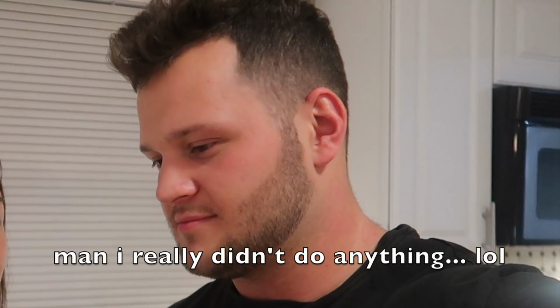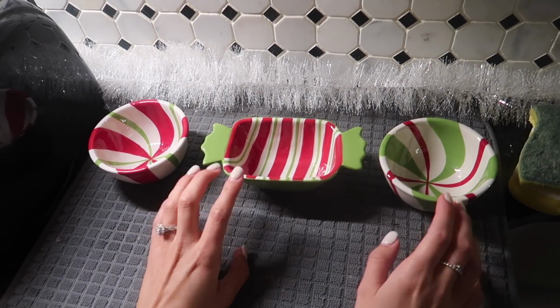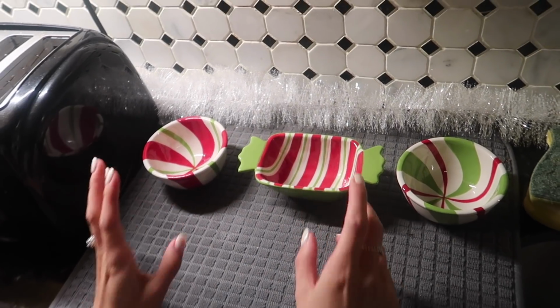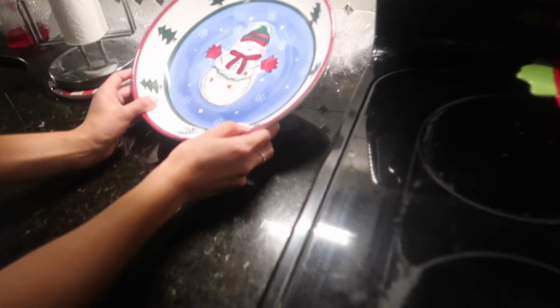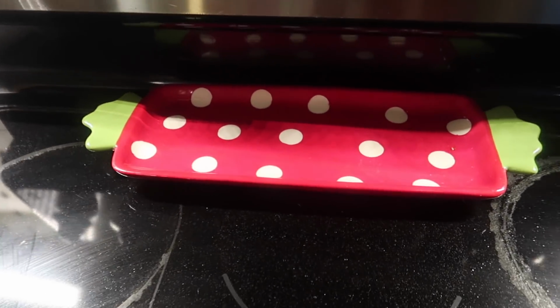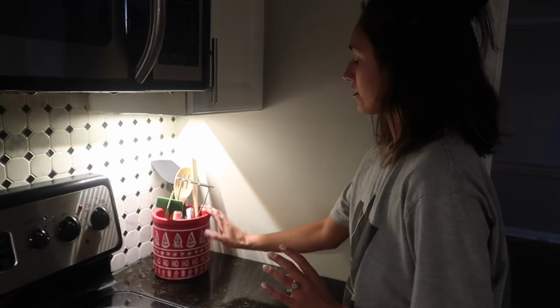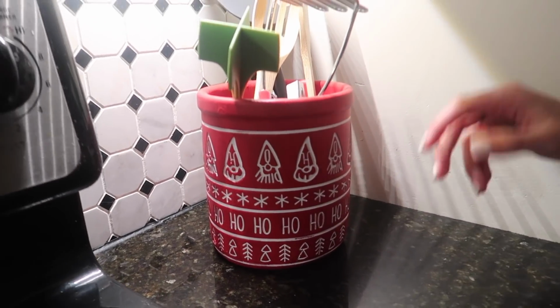Graham's mom also gave us these cute little bowls. I don't really know what we're gonna use them for yet, but maybe snacks for the kids. Over here, we have another bowl that his mom gave us, and then this thing too. I'll probably put cookies or chips or something in those. Okay, and then we got this at TJ Maxx, and it has a super cute little pattern.